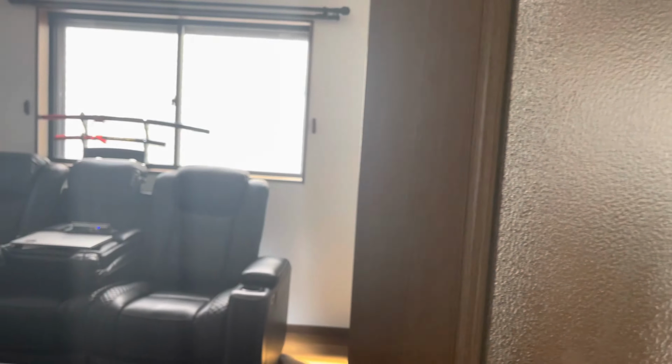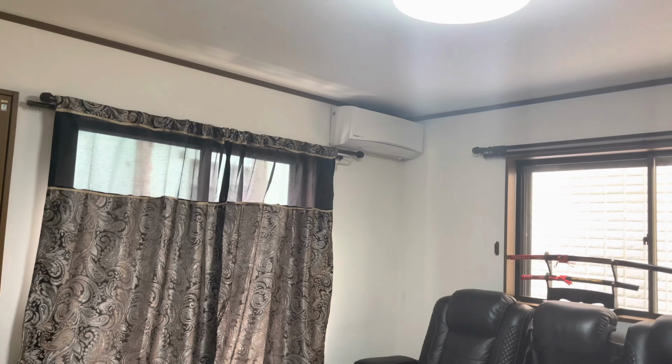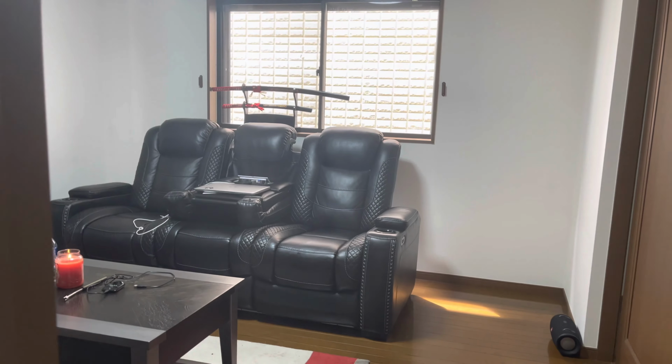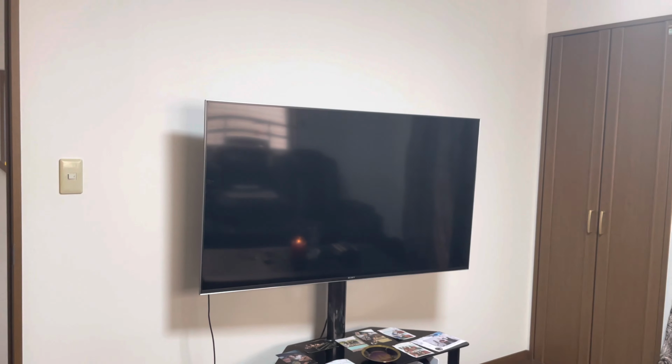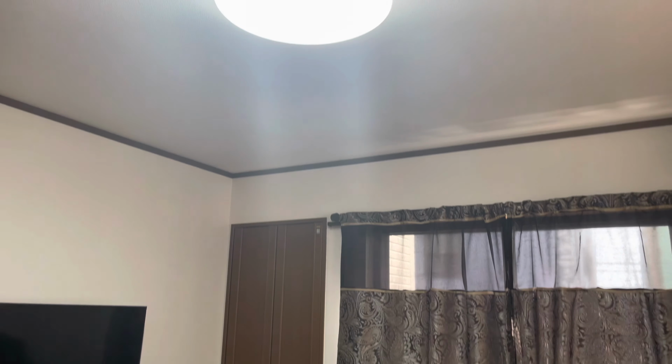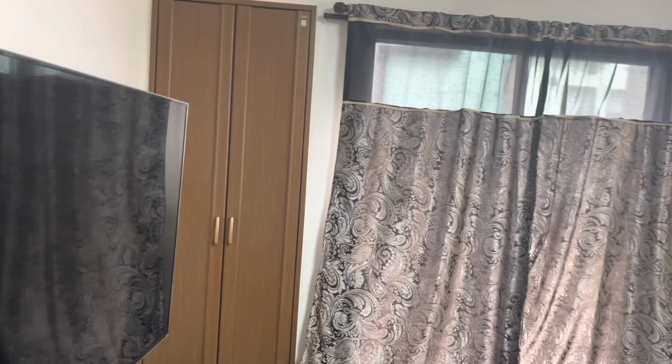So here is the living area. Okay, so it has a nice space and has a TV, pretty spacious living area. There is a closet right there. I'm not going to open it. Let me show you guys outside.